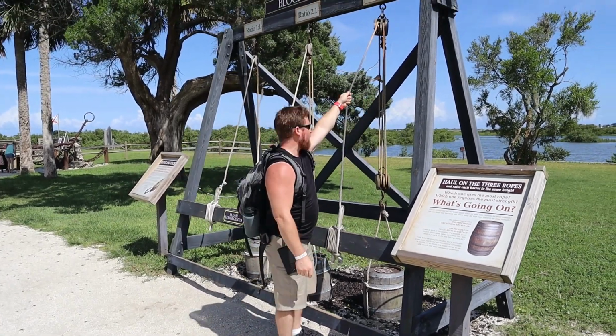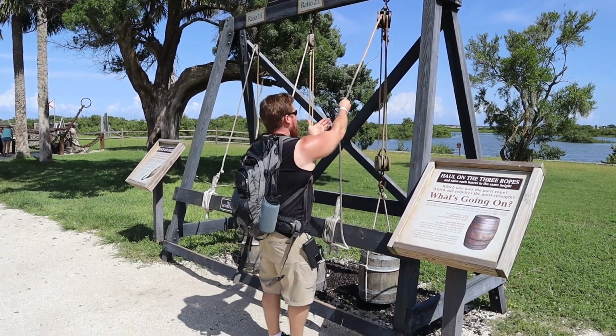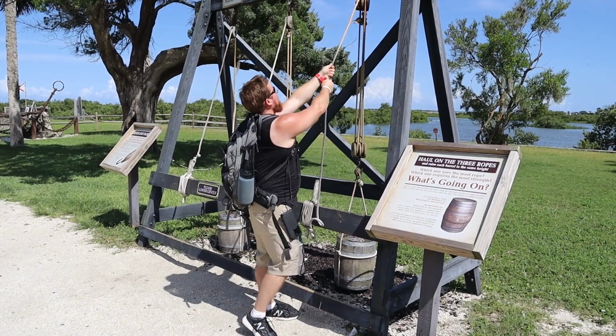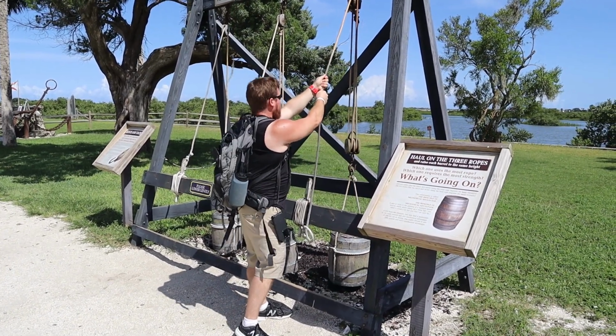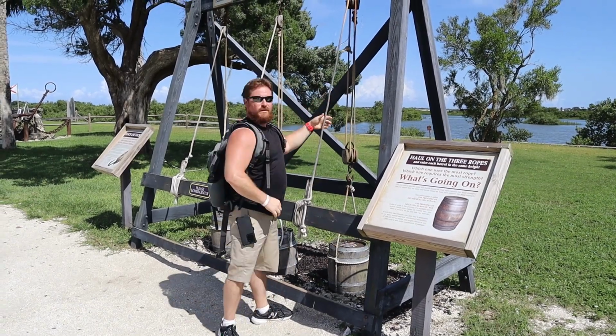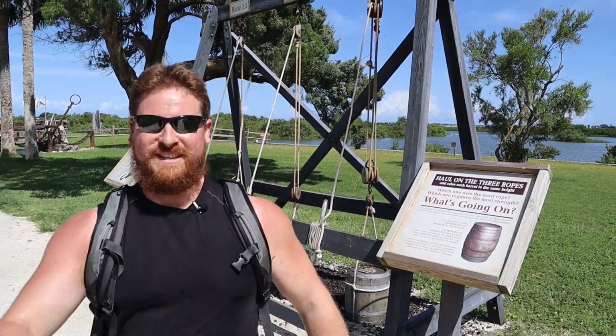And here's a 4-to-1, which should be the easiest. If you don't get rope burn, that's one thing to look out for because I just did. Well, this might be easier if the knot wasn't there. But for that little bit, it was easy. And it'd be like lifting 15 pounds.